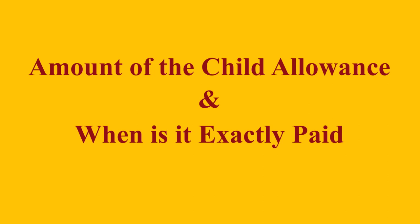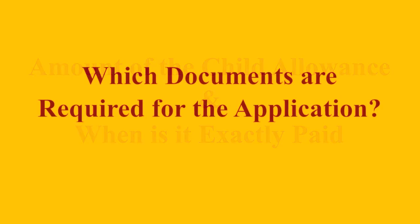The exact payment dates can be found on the page Child Benefit 2024 Payment Dates or Kindergeld 2024 Auszahlungstermine. No child allowances will be paid retroactively, which means that you cannot apply for the previous months even if you had the right to receive child allowance in those months. Now we should know which documents are required for the application.